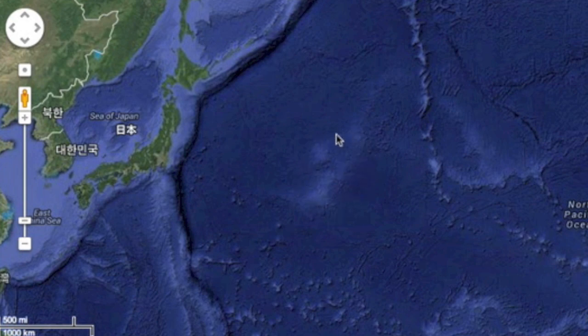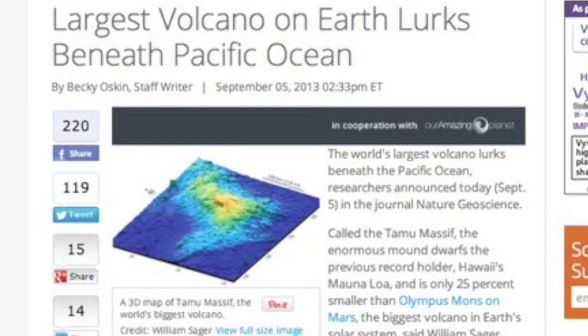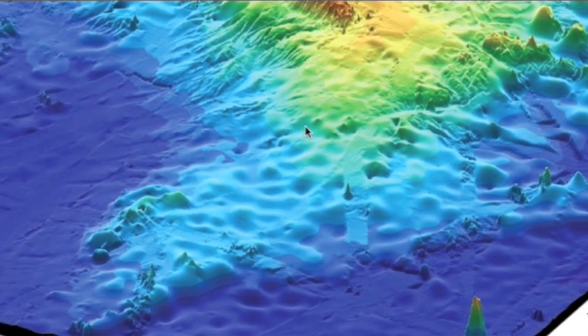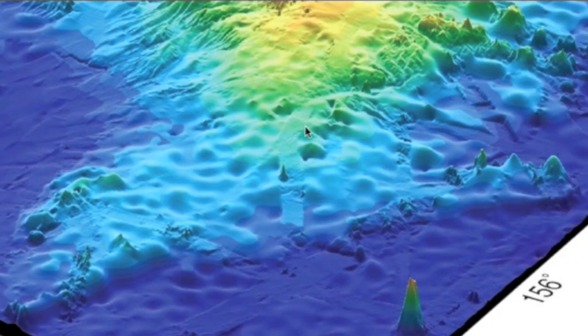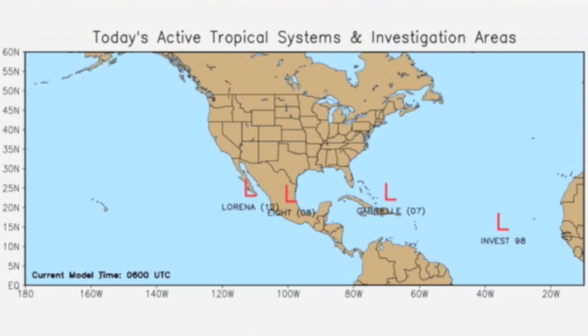Speaking of volcanoes, 1,000 miles east of Japan, Google Earth shows subtle variations under the sea, but we've just learned that this elevated region, about the size of New Mexico, is actually one giant underwater volcano. In fact, it's the largest on Earth. Gotta pull this link, guys. Some of those surface features down there look very interesting.